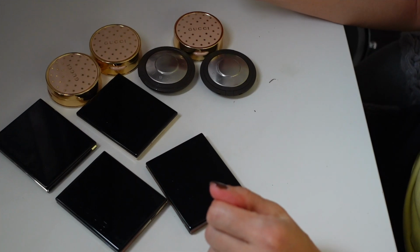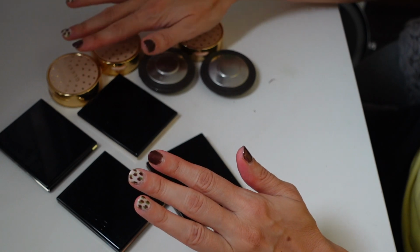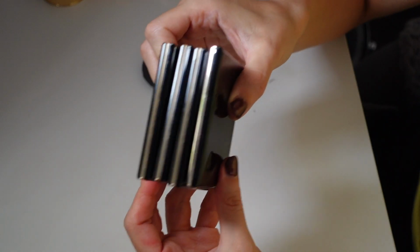And now let's start swatching things by brand. I've taken out here Suqqu, Becca and Gucci, and I think after that we've really only got the Pat McGrath blushes left. So let's start with my Suqqu blush collection.